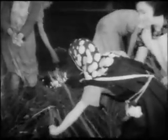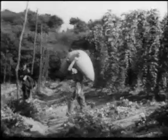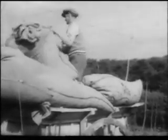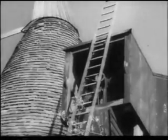Away from the fields, the labour force was housed in makeshift accommodation, very basic, with minimal space and virtually no facilities. Oast houses became a familiar landmark of the Kent countryside, built to contain the oasts or kilns used to dry the hops.